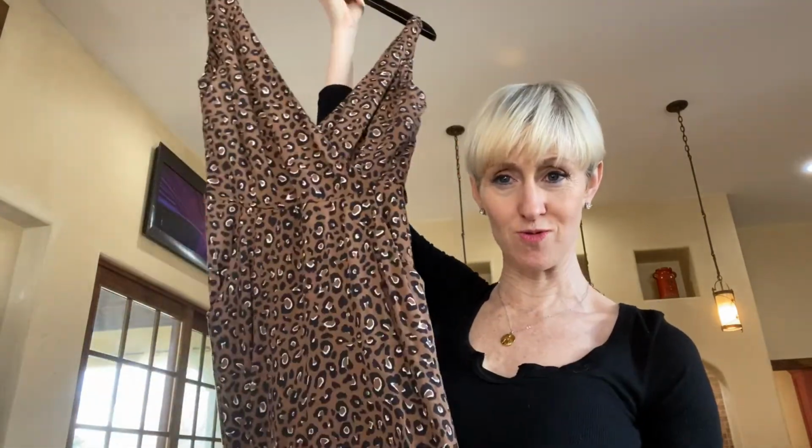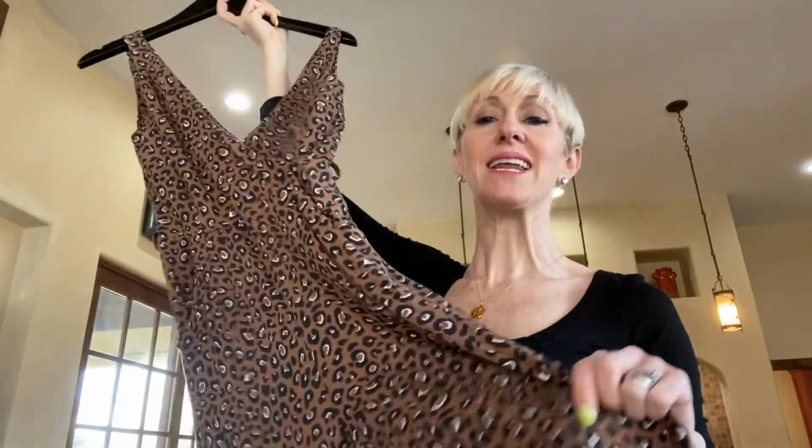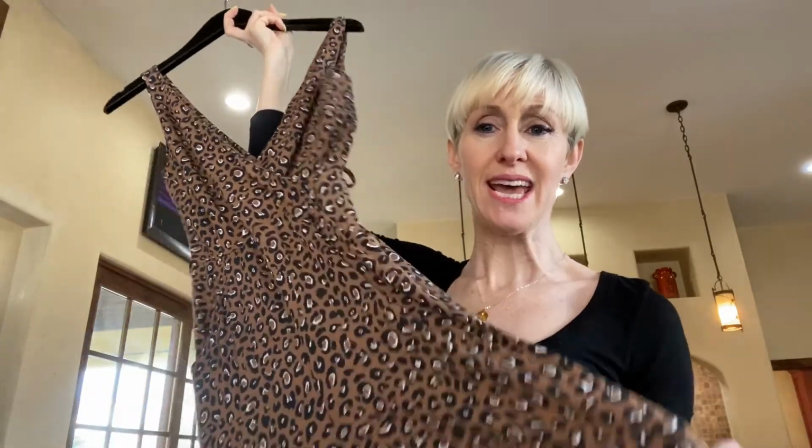Number 1, the Tarte jumpsuit. Oh, you guys, this is so good. It fits me perfectly, so fit is obviously important to me. The fabric is super soft and it's a great quality. This brand just makes great quality stuff, so quality is really important to me. It is very loose, very comfortable, very unstructured in a way, just kind of flowy legs. And I love that I can dress it up or down.